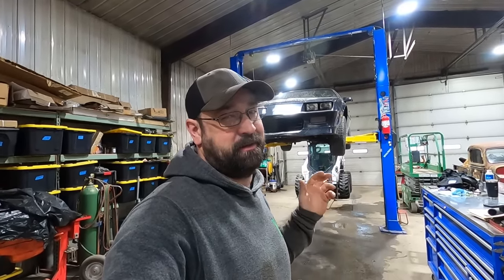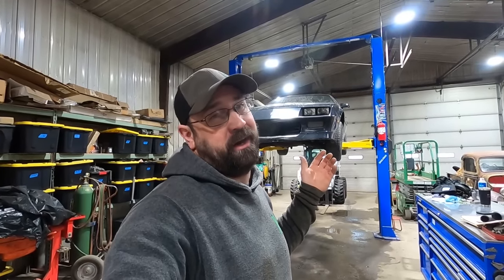I got there the next day, saw this thing in the barn. I'm like, that looks like a repaint. Doesn't look like a 30,000 mile car. Oh yeah, there's no title. We can work around that. Got it on the trailer.